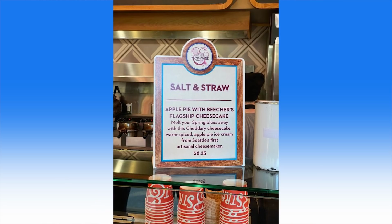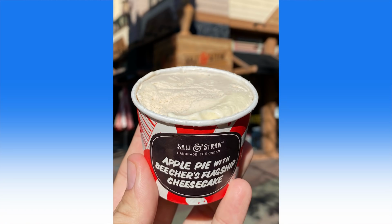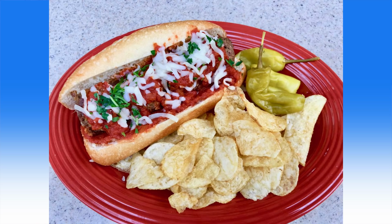At the Downtown Disney District, Salt and Straw has you covered with a special flavor for the festival that celebrates 2 dessert classics, apple pie and cheesecake. Read reviews for all these items and more at wdwnt.com.